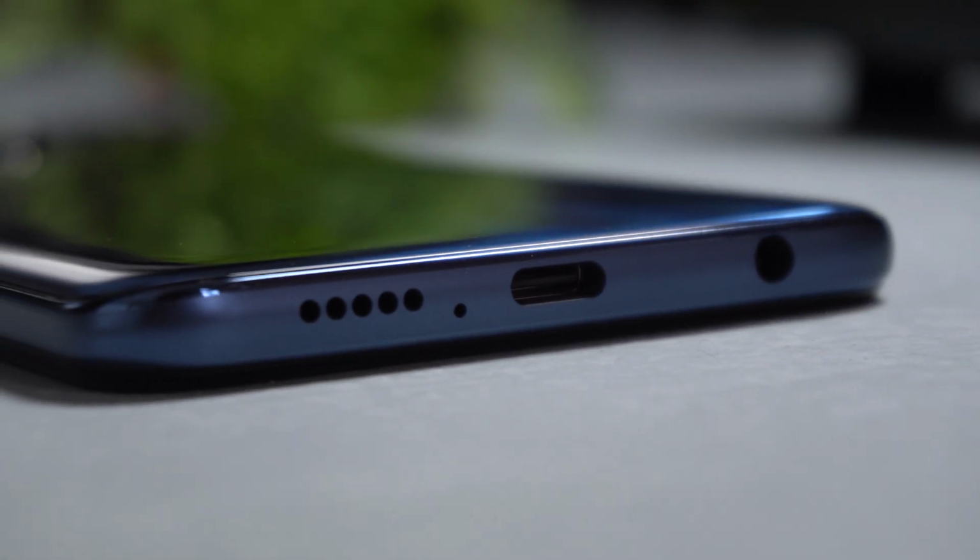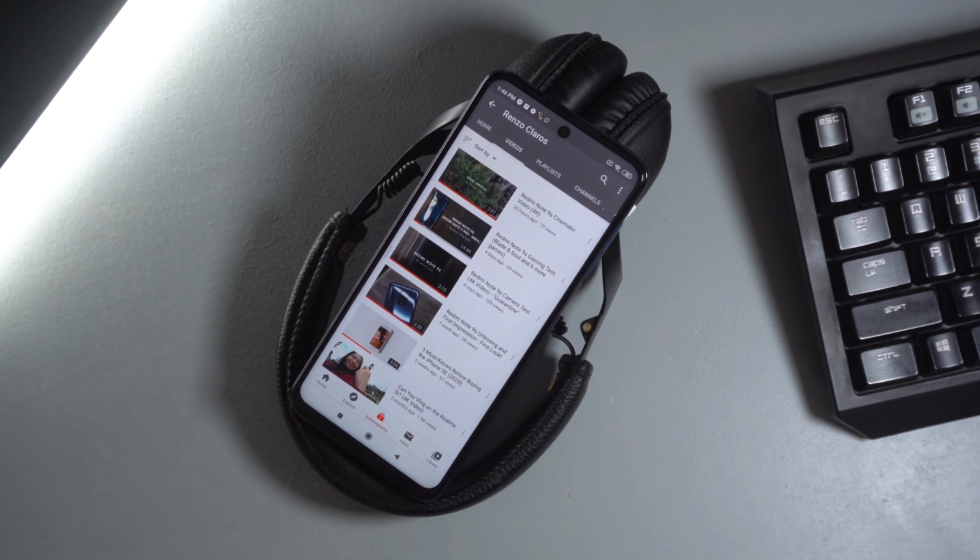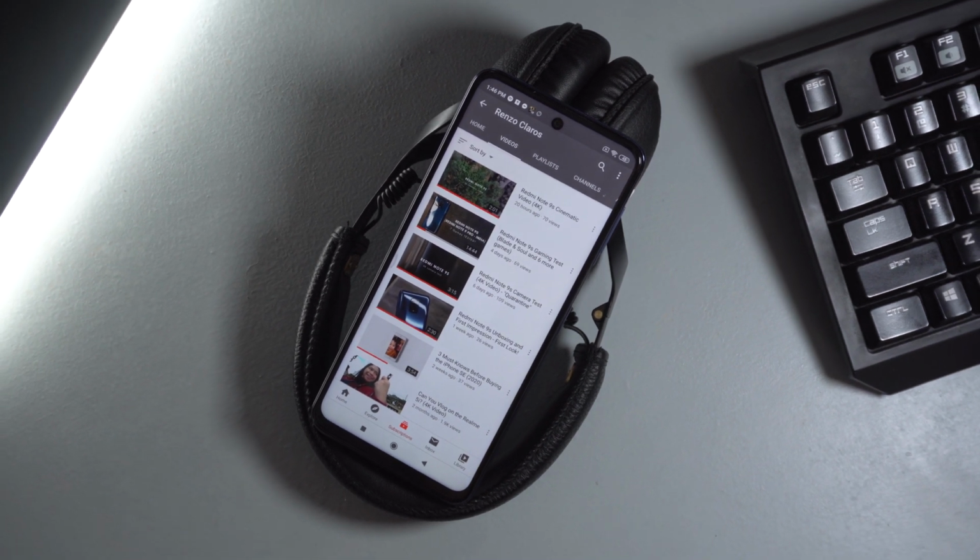Xiaomi still includes an IR blaster on the top, but they also still include a south-firing speaker that's easily muffled by hands. Quality-wise, both the max volume and bass could be better. Luckily, there's a headphone jack if you want better sound quality.